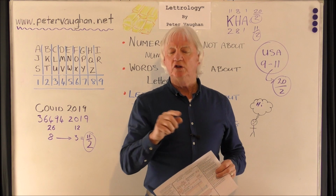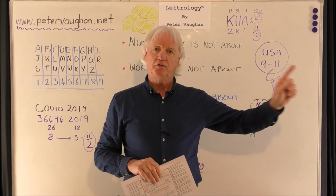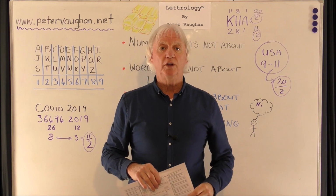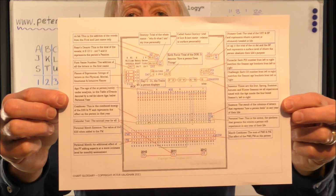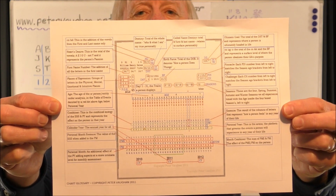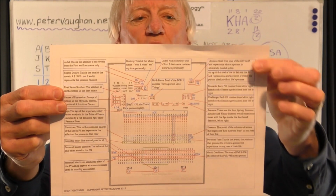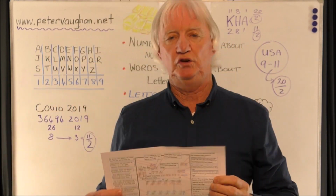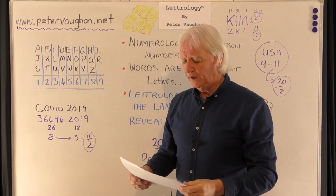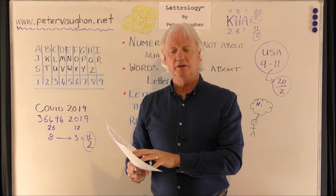And at this stage, you would get a forecast from January 2020 right through to October of 2021. Quite comprehensive. So that is what a chart looks like. And the middle part there is Bill Gates' chart, and on the sides are indications of what the chart represents when I teach this. So this is advanced numerology. And again, it's not about numbers, because this is made up of letters and numbers.